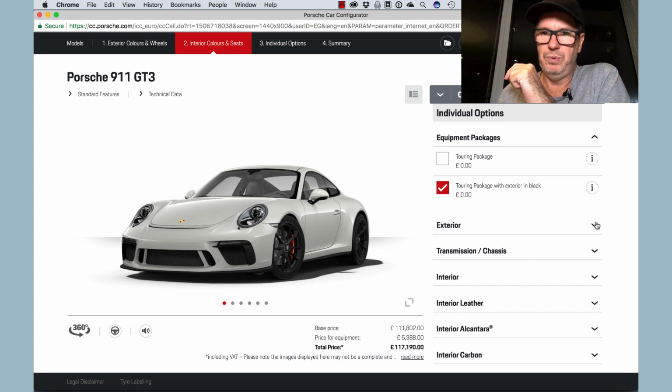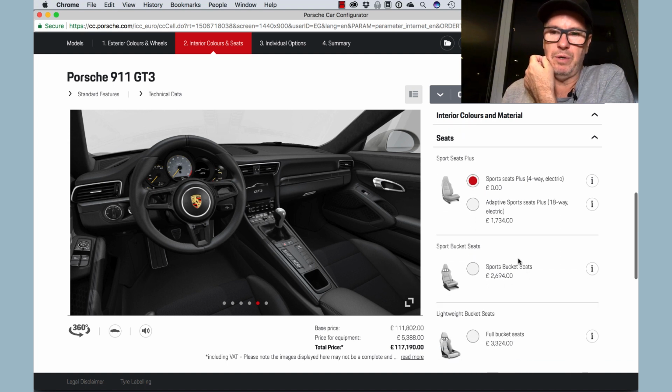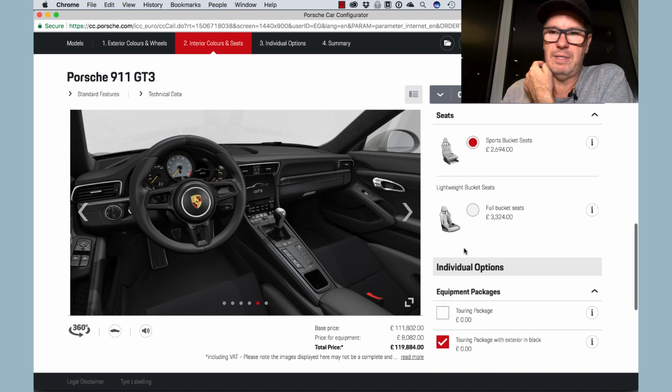So then we go to other options. Now, sport seats. 4-way electric is standard. 18-way electric are more expensive. And then you've got the sports bucket seats and the full bucket seats. I think if we try and add these, it does. I didn't think it allowed you to add them.